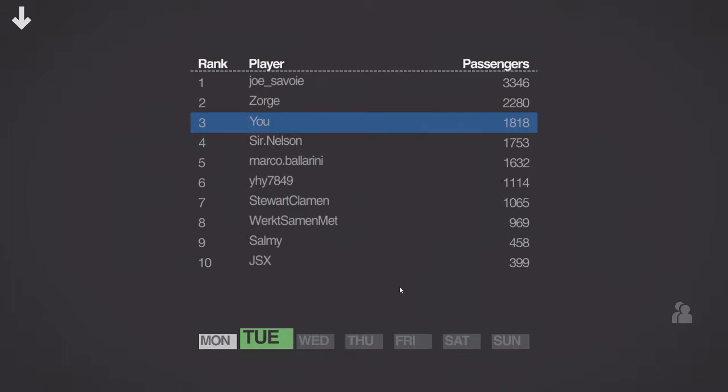So, that was my attempt at the daily challenge for Mini Metro, which just was not good from start to finish.